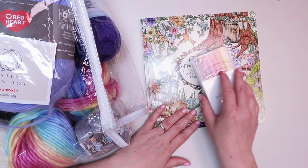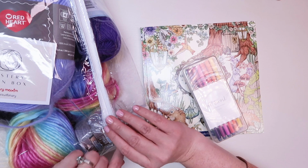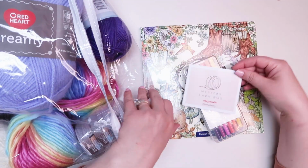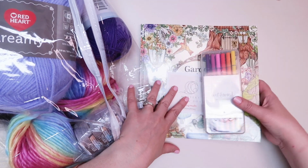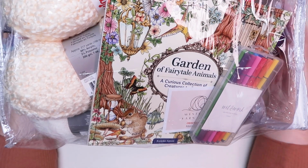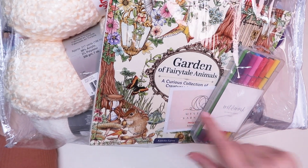So look for the mystery yarn boxes with extra fun little things in them. Just a reminder, only a select number of mystery yarn boxes have some additional items in them, but everybody is eligible for the giveaway.